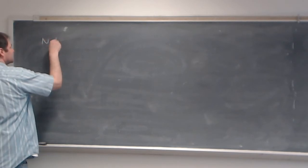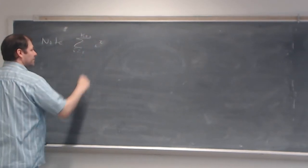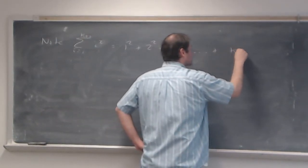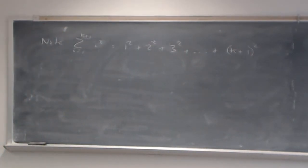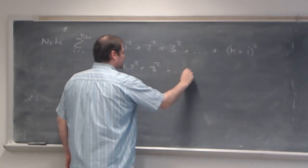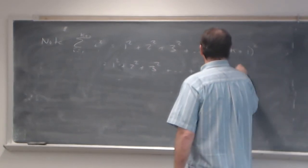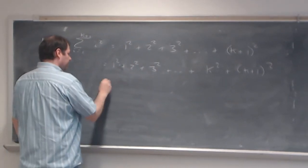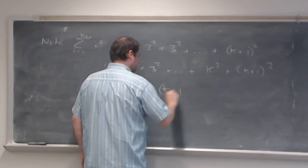Okay, well, let's take a look at the left-hand summation, the sum as i runs from 1 to k plus 1 of i squared. What's that equal to? That's 1 squared plus 2 squared plus 3 squared plus all the way up to k plus 1 squared. Which I'll rewrite as 1 squared plus 2 squared plus 3 squared plus, up to the next to last term, plus k plus 1 squared. Now the first k terms in this addition can be expressed as the sum as i running from 1 to k of i squared, plus k plus 1 squared.